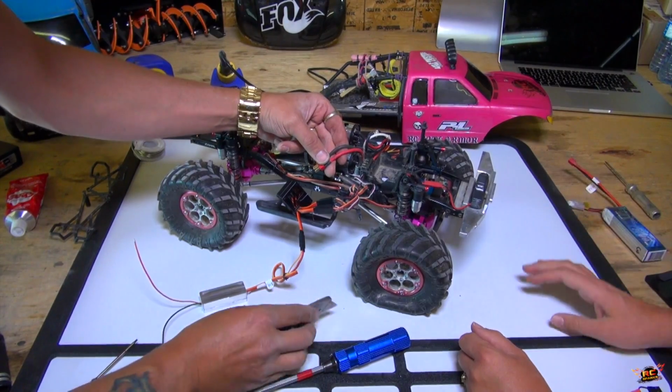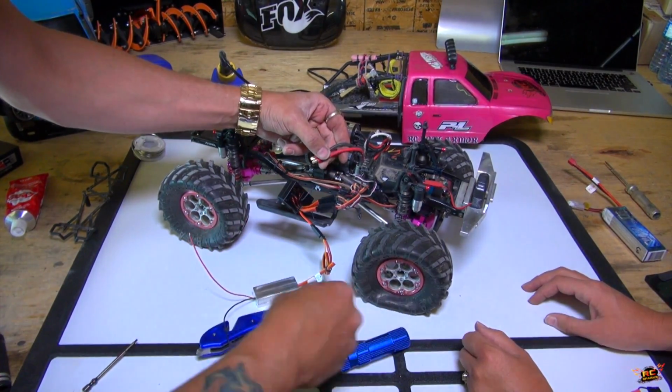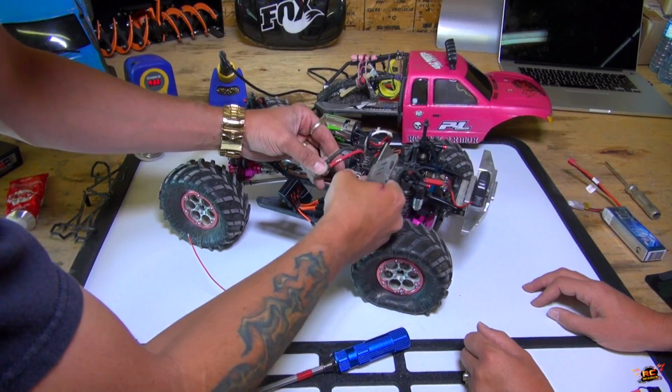You could do a variety of things. Because I need these wires to attach to a direct current from the LiPo, I'm just going to shave off a little of the protective coating. Okay. Exposing the wire underneath.